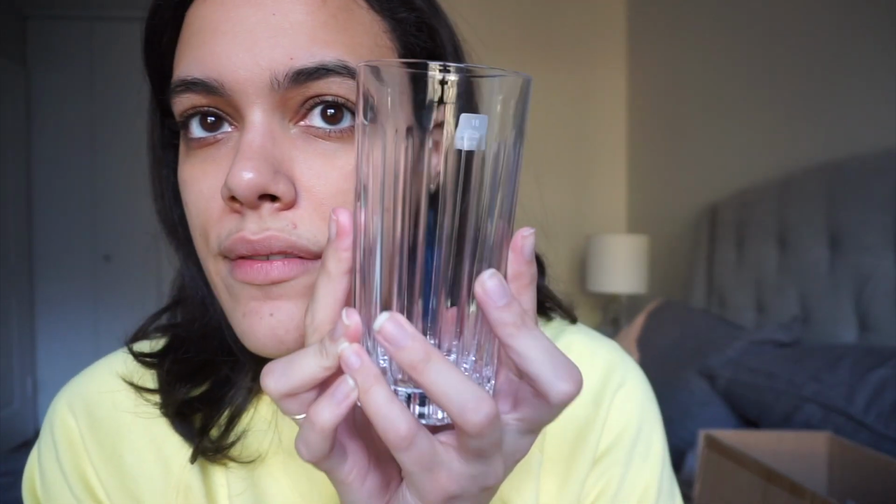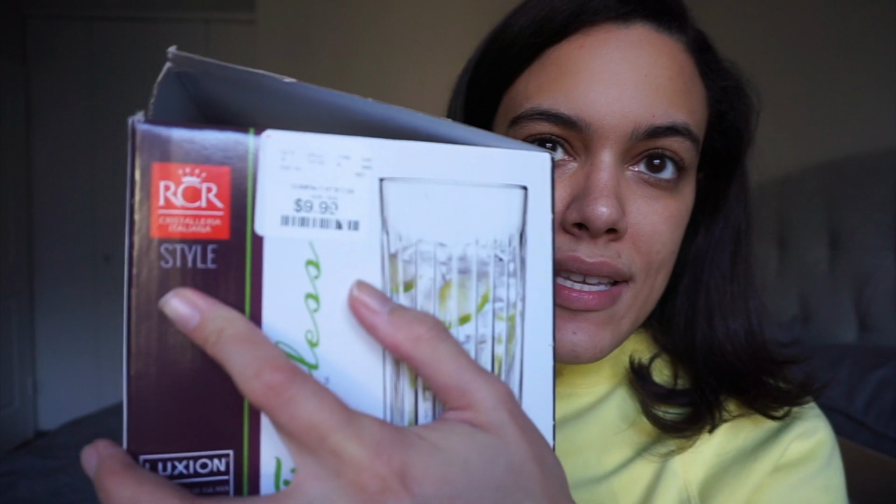So, necessary item. I have been wanting ridged, is that what they're called? Ridged glasses. The brand that I would love to get is really expensive. It's like $100 a glass or something. We're not doing that. So I found these. Can you even see that? These are really nice, heavy. This is close enough to what I was looking for. I just wanted lines. I wanted some texture. I wanted them to look expensive. Okay, so I got a set of 6 of these for $9.99.